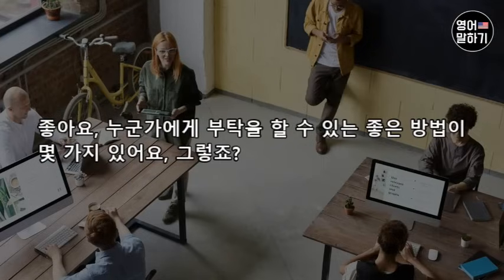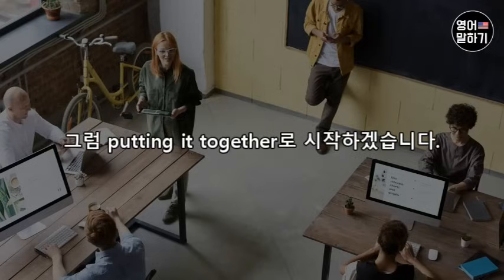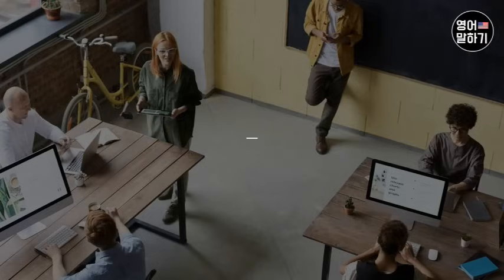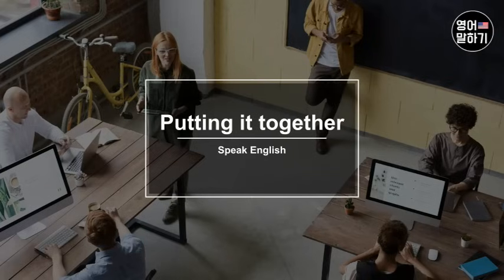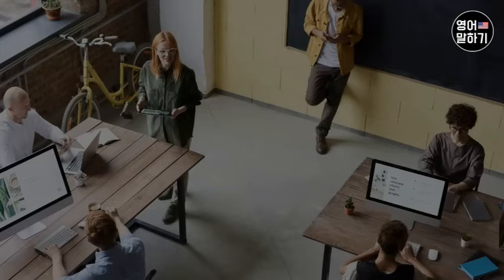Okay, so there are some great ways that you can ask someone for a favor, right? We want to show you some really useful phrases for asking for help. So let's start with putting it together. Let's listen to some different ways of how you can ask someone for a favor.